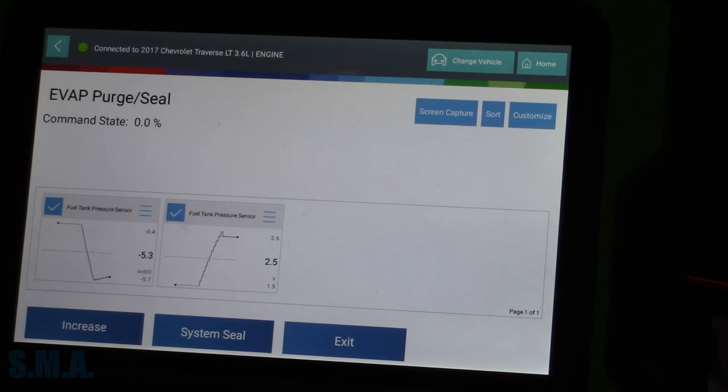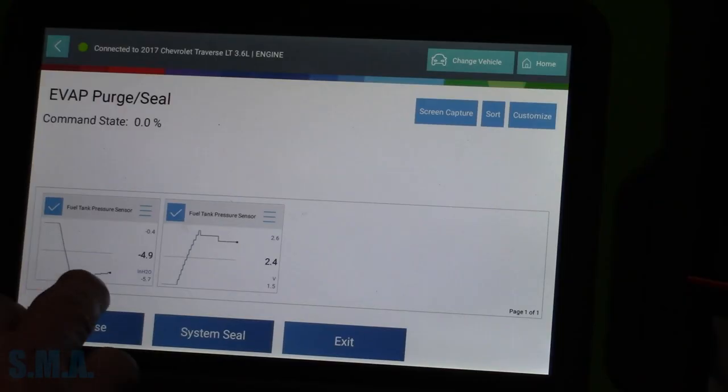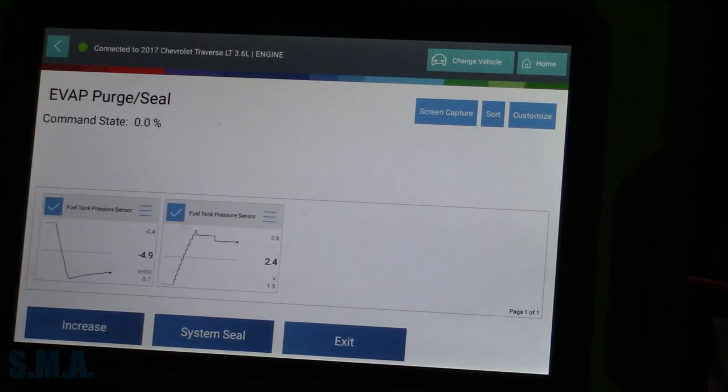Now naturally it's going to decay over time. If we had a missing gas cap or a gross leak, we would have watched it go back to atmospheric pressure very quickly. There is a given amount of time that it will go back to atmospheric pressure. We got warm fuel in the tank, it's naturally expanding and building pressure, but you can see here we've got a pretty steady line. It's holding pressure pretty well.